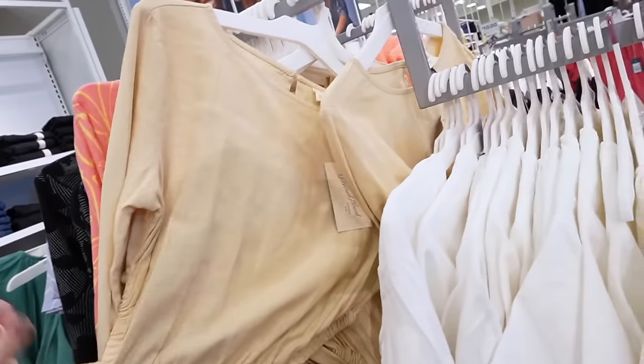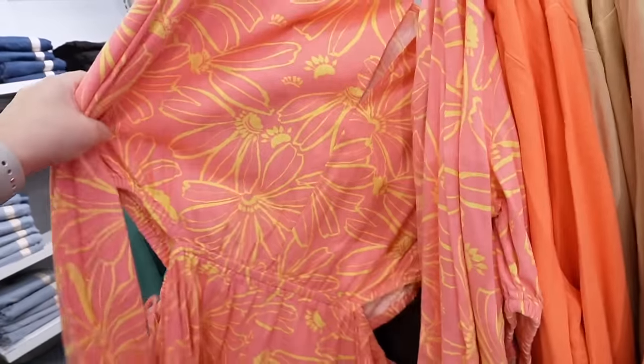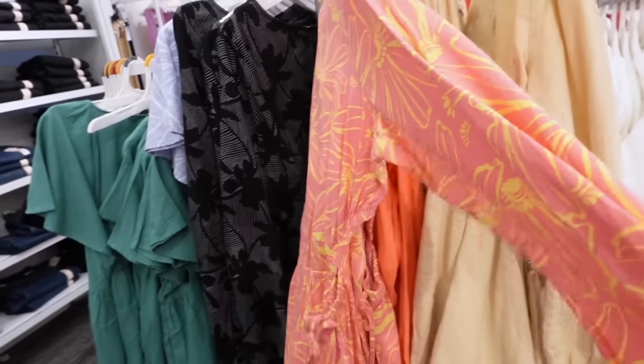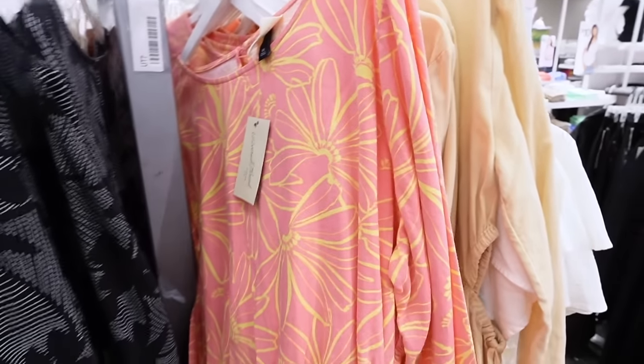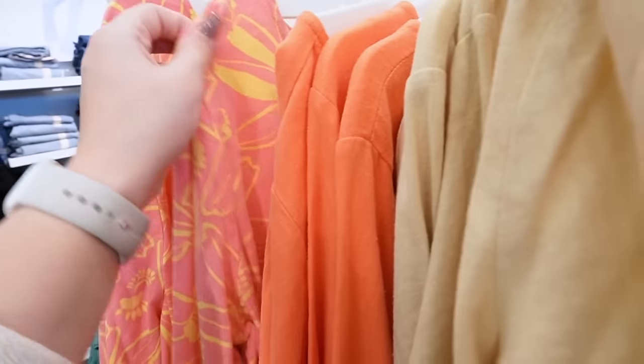And then this is a new style. It has these open side slits. How cute is that? And they have it in this pink floral. I actually tried to order this online for in-store pickup and they said that they didn't have it. Lies, because it was at this store, and here it is right here. This is so cute. Hopefully this gives you a better look at it.